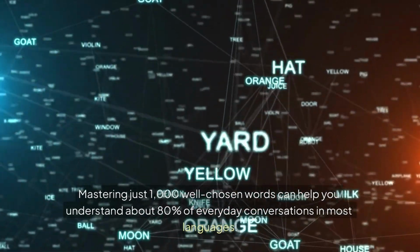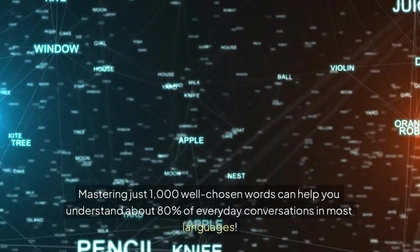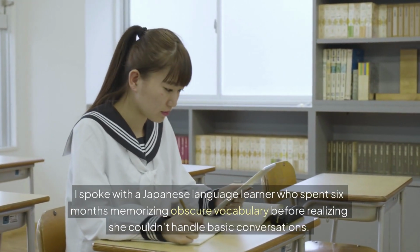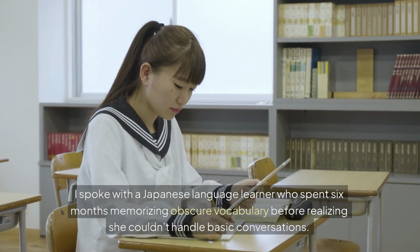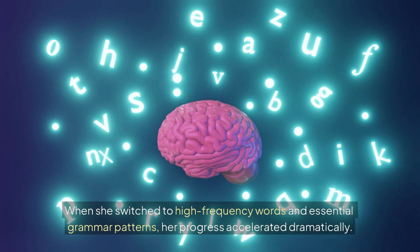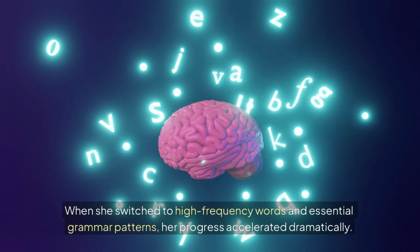I spoke with a Japanese language learner who spent 6 months memorizing obscure vocabulary before realizing she couldn't handle basic conversations. When she switched to high-frequency words and essential grammar patterns, her progress accelerated dramatically.